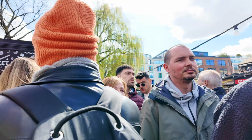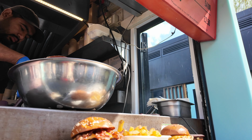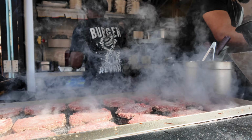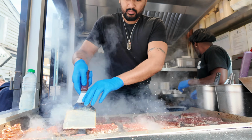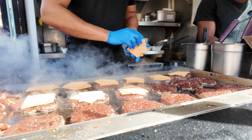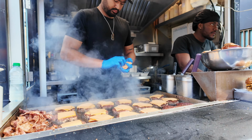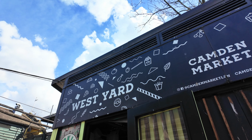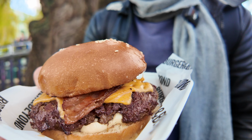Tig was in the mood for a burger, so we fought the crowds and made our way to Burger and Beyond, which is apparently one of the best burger spots in London. This is the bacon butter burger, and it has cheese, pancetta bacon, mayo and onion in it. I mean, check that. How fab does that look?